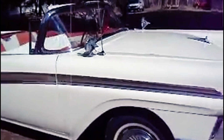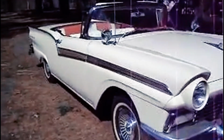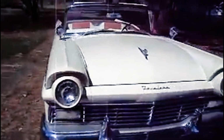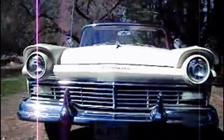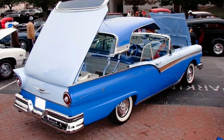The retractable hardtop was a technological feat, but its complexity and weight undermined the car's overall functionality and performance. A car needs to balance innovation, performance, and practicality to succeed. The Skyliner leaned too heavily on its roof gimmick and sacrificed other crucial aspects. Ford misjudged its audience, aiming the Skyliner at luxury buyers, but failing to deliver the refinement and performance they expected.